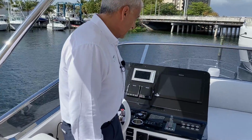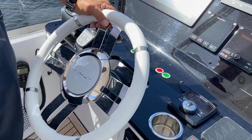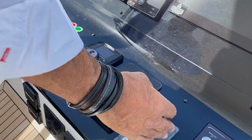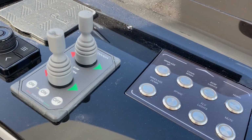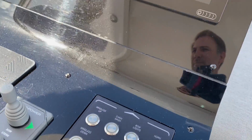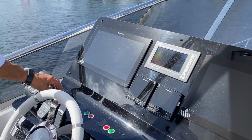So, as we mentioned down below, we have full Raymarine packages, and here we're featuring a bow thruster and stern thruster, as well as joystick control. So ultimate ability to handle the boat properly for a husband-wife team.